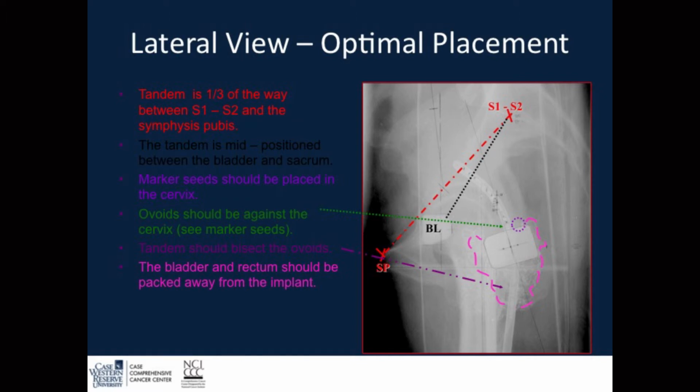And then if you've used radiopaque contrast in your packing material, you'll see that the bladder and the rectum are packed away from the implant. You don't want to see the packing going above the ovoids or existing way down here where it's not going to really have much of an effect.